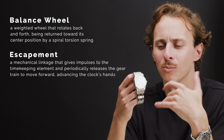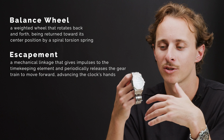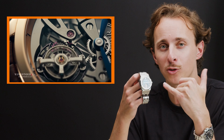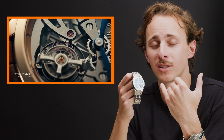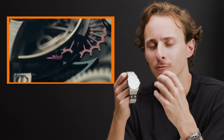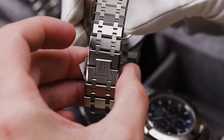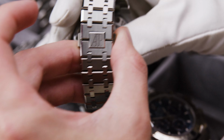For the longest time, a balance wheel and escapement was heavily affected by gravity, which does not do well for the watch. So Bvlgari came around and made a tourbillon movement, which puts the balance wheel and escapement in a rotating cage that counterbalances the gravity, so it no longer has an effect on those smaller movements. You can also see it has an open case back where you can see more of this stunning movement.